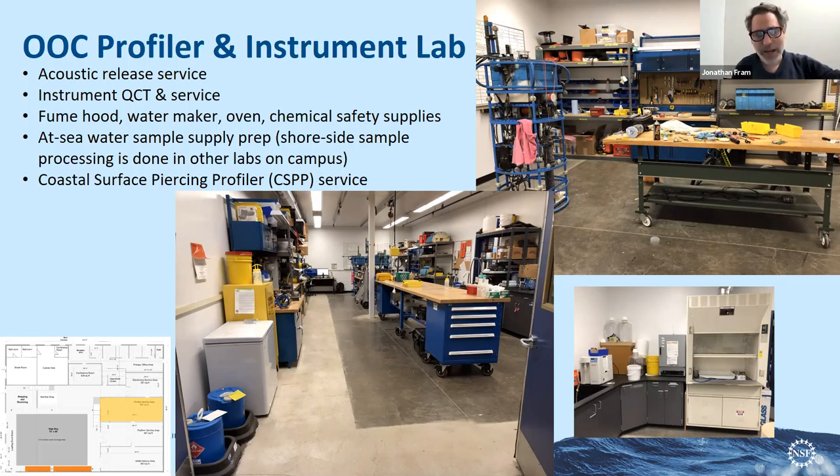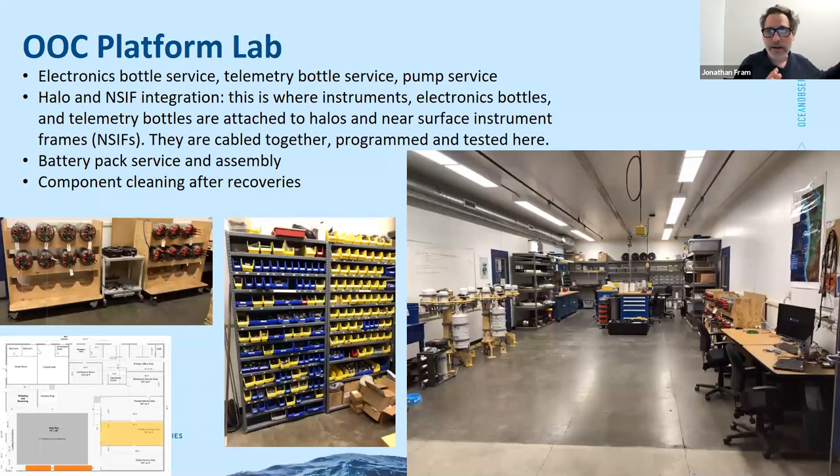And then if you move to the back half of the room, or the back third of the room, is where we service our crystal surface piercing profilers. You can see one of them in the blue in the upper picture. And then all of the supplies we need to service those are in the back there. Let's move from there to the next room over, which is the platform lab.